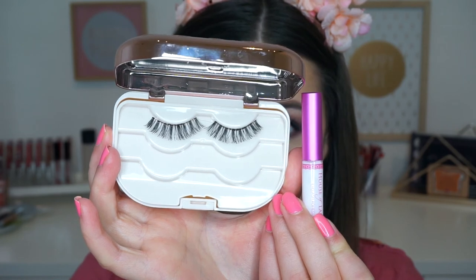Then it's time to curl those eyelashes, and for mascara I used the Catrice Rock Couture 24 Hour Extreme Volume Mascara. This is a new one by Catrice and I have been absolutely loving it. Since this is more of a glamorous makeup tutorial, I decided to add some lashes. I went for the Ardell Demi Wispies using the House of Lashes Eyelash Adhesive.